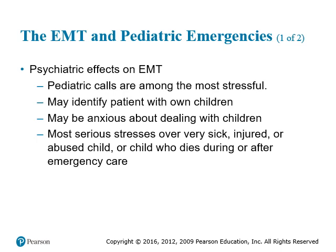Personally speaking, they were stressful before I had a child of my own, and now that I do have a child of my own, they're more stressful because it's hard not to look at a child that's hurt or sick that is my child's age and not see her in my patient there, and think about that. So they are difficult calls. They're among the most stressful, and they are among those that can last longest with the EMT, like in their mind.